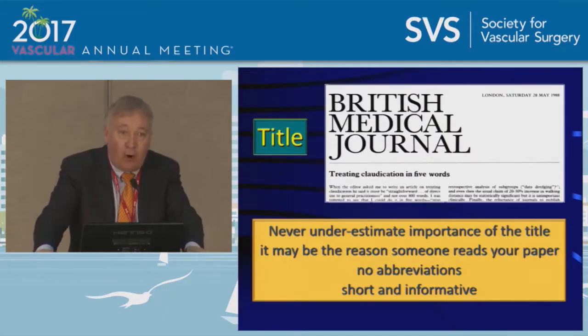So the key point also is the title. And if you want somebody to read your manuscript or better cited, the title is important.